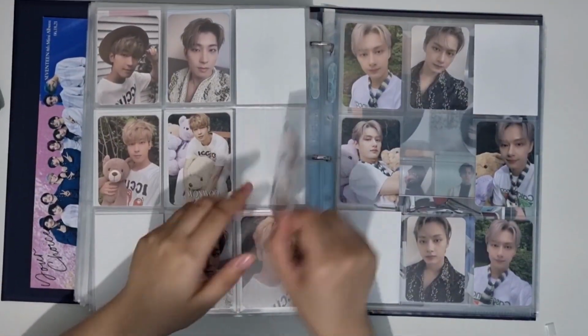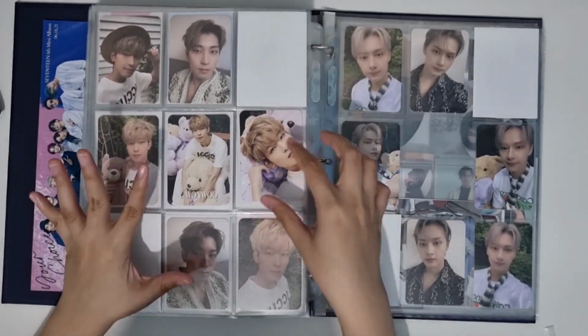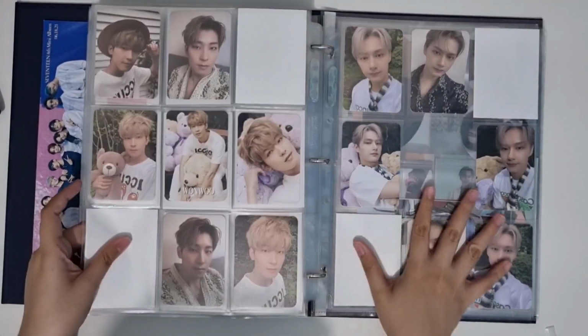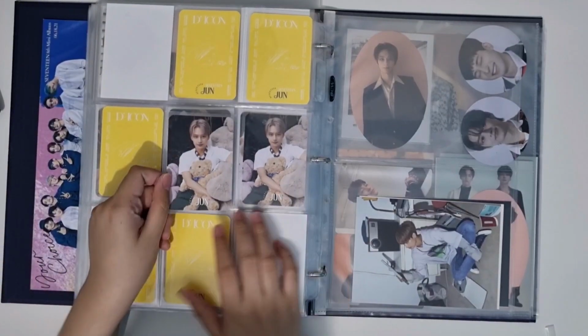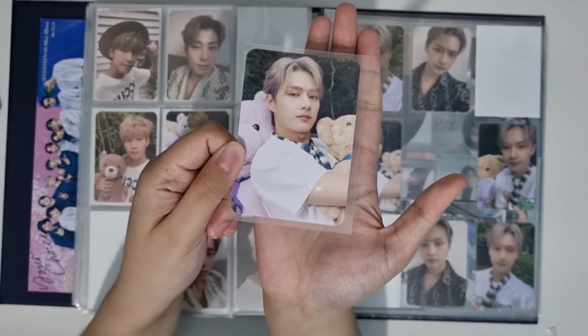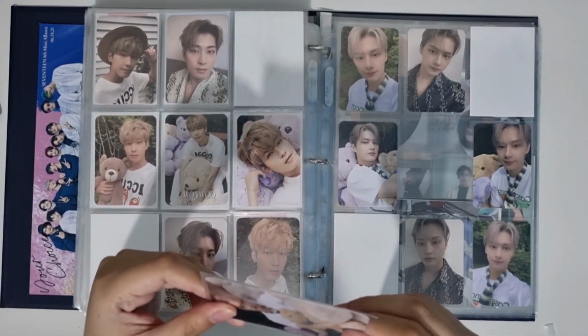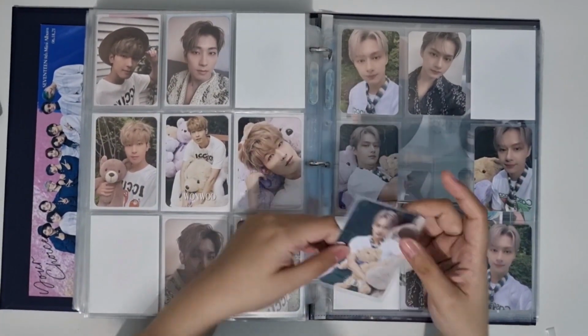So for D-Icon, there was a pre-order benefit from K-Town for You, which is a double-sided card. And basically, since it's a double-sided card, I need two copies of that card. So I already accomplished the page for Wonwoo, but for Junhui I haven't yet. So I got another copy of the double-sided card, so I can finally finish and accomplish my goal for this page, which is that I just had to make sure that both sides of the card can be shown in a page. That's why I needed two copies basically.